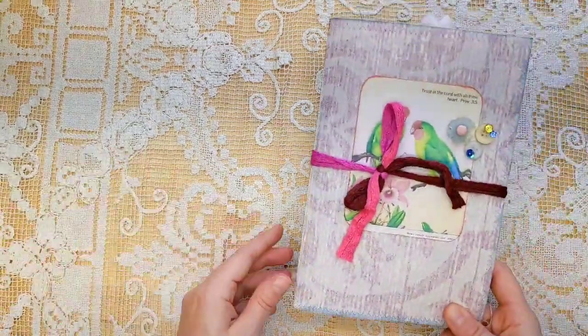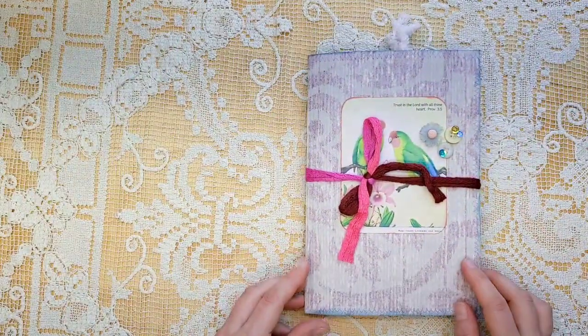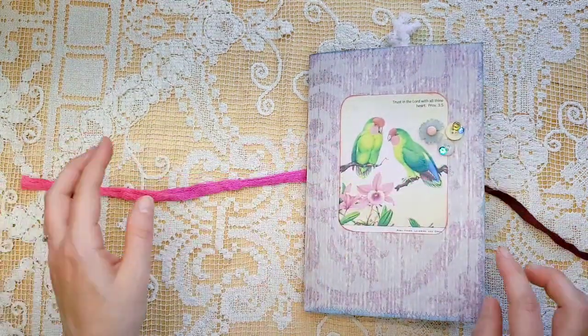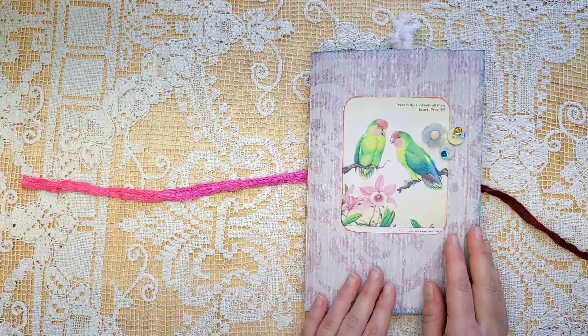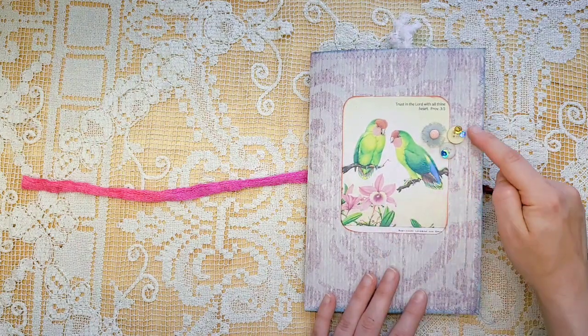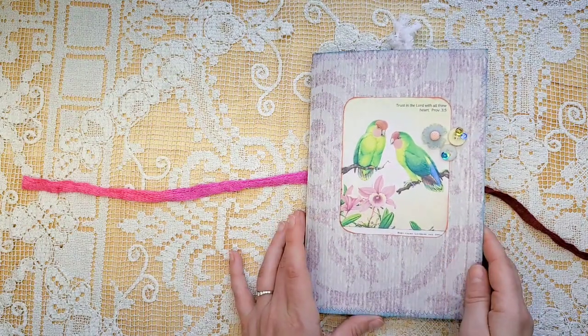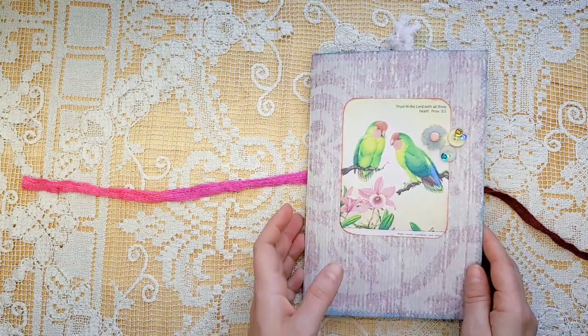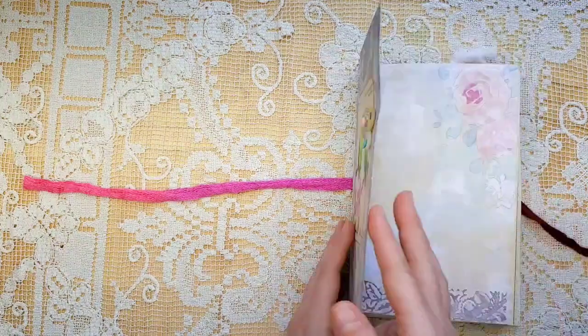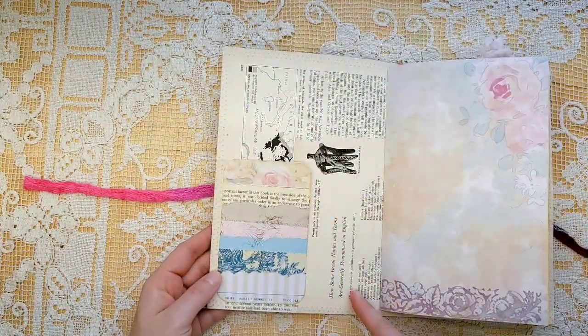And there's this one. This is called Lovebird or Lovebirds. This image is from Faith Image Collection. Trust in the Lord with all thine heart. There's 2 buttons with little sequins on them and a flower. It's a purple wallpaper inked with blue ink around the edges. Again, it is collaged on the inside with vintage pages.